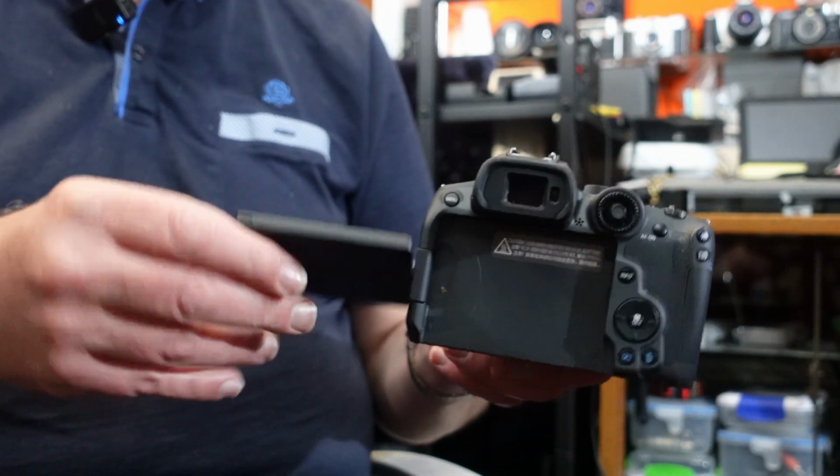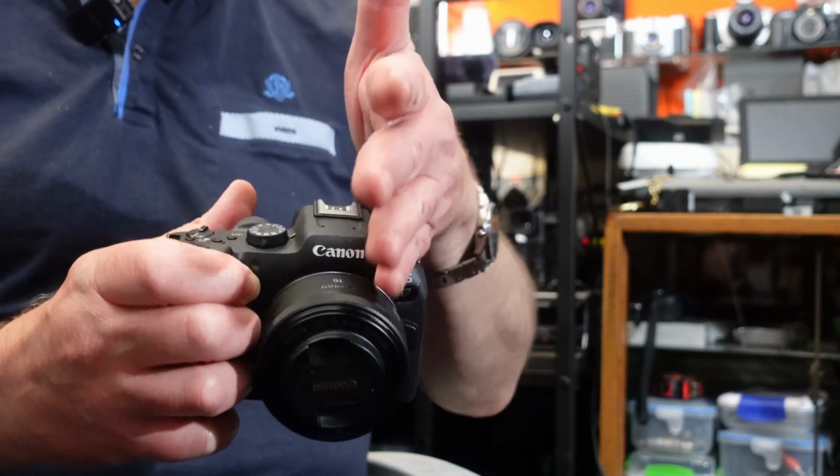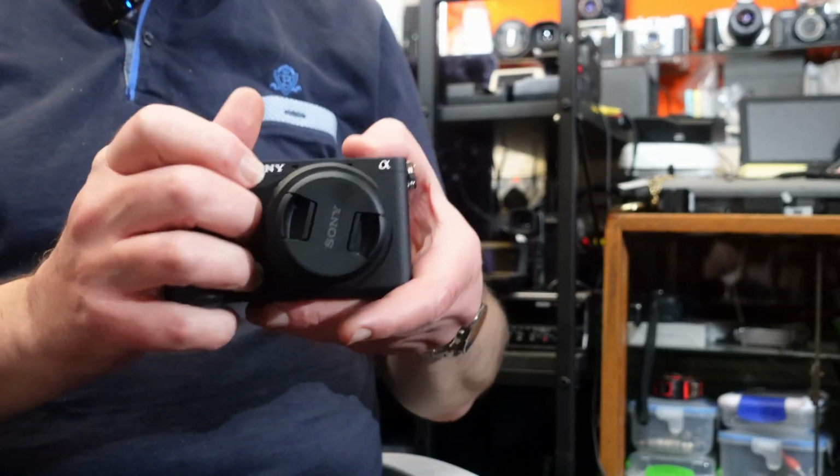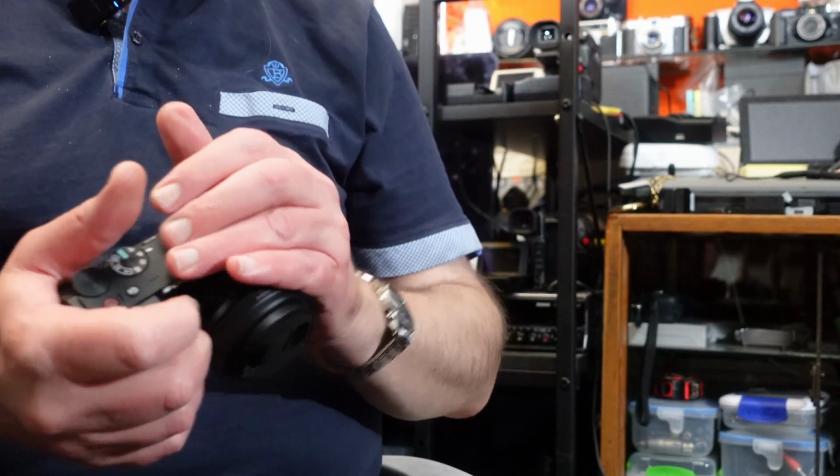They both have a 3-inch articulating screen, so the screen on the back, both of them articulate, so no real differences there, and they both have a 2.3 million dot electronic viewfinder. The Canon's a traditional one. It's a pentaprism style, so it's straight above the lens. A lot of people prefer that when you've got it up to the eye, where the Sony is a rangefinder style viewfinder. The magnification is slightly less on the Sony than it is on the Canon, but in reality I'm happy with both. I don't have an issue which one I'm using.